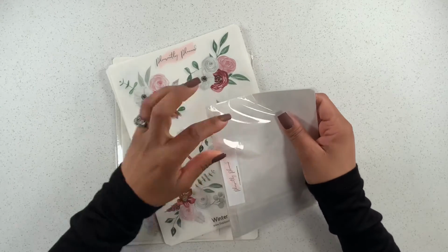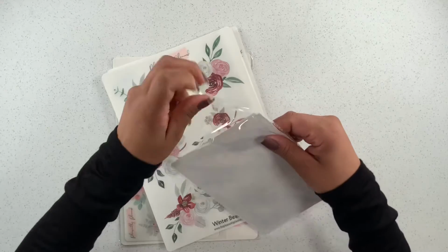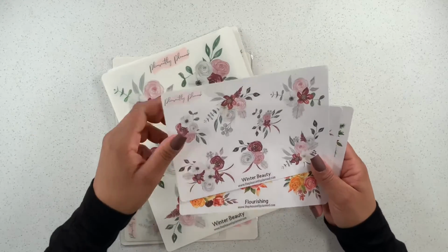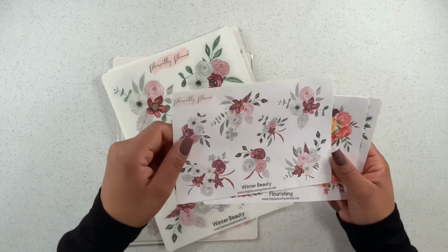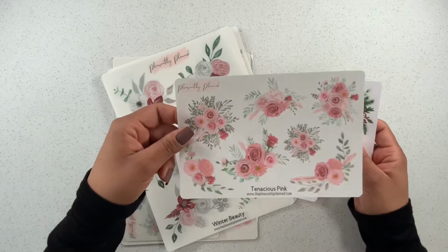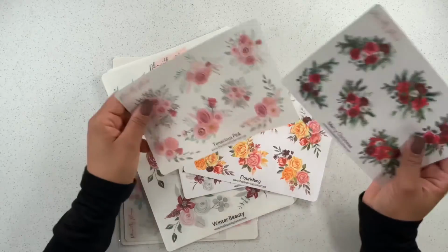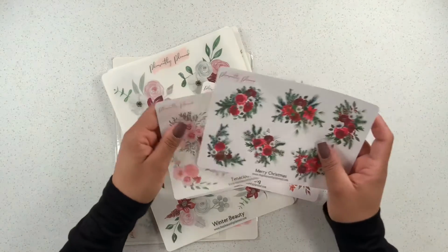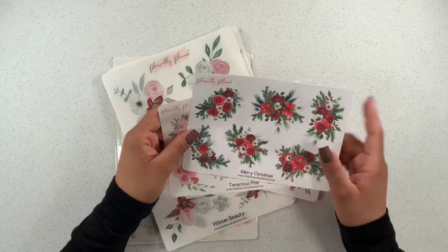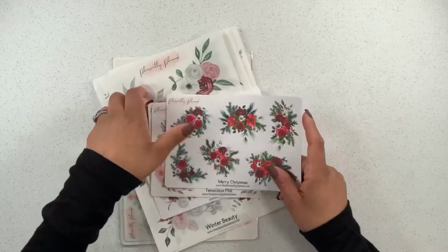So we do have two sizes here. She offers them in a large and in a small. So let's check out these smaller stickers. Okay, there we go. So we have Winter Beauty, and as you can see, these are paper stickers. And then we have Flourishing, such beautiful colors. And then we have Tenacious Pink, and this one is in the clear. So I don't know if you could see the difference. You could see how that's see-through, and you could see the ones at the bottom. And so these are not. And then these are Merry Christmas, and I loved these ones. I think I used them in my monthly spread in my Go Get a Girl planner, and they're just so beautiful. So I went ahead and grabbed these little ones, and I just love them so much.